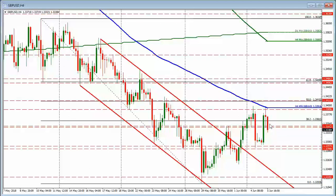If we move back above, then it's not going to look like yesterday. It's going to look a little bit different here today, and a little bit more bullish. Look to get above the 133.61.5 in that case. But right now the bears are more in control in the sterling versus US dollar.